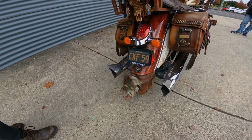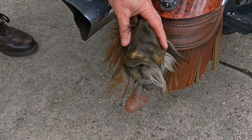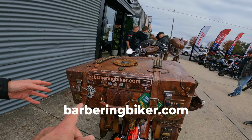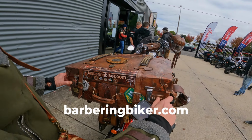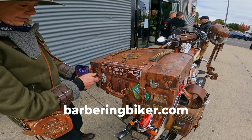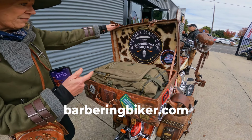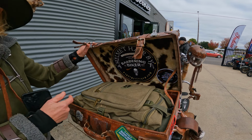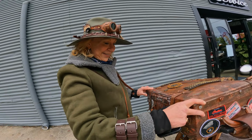And that's my ex-husband and his balls. In here, I've got my overnight bag. Is this you? This is the barbering biker. I travel around and do makeovers, but that's just got my gear in it at the moment for tonight. Normally I have my barbering gear in here. Nice set up.